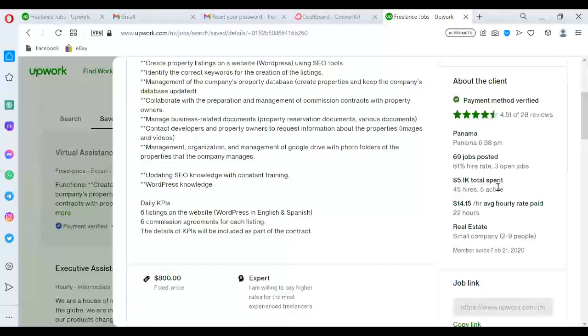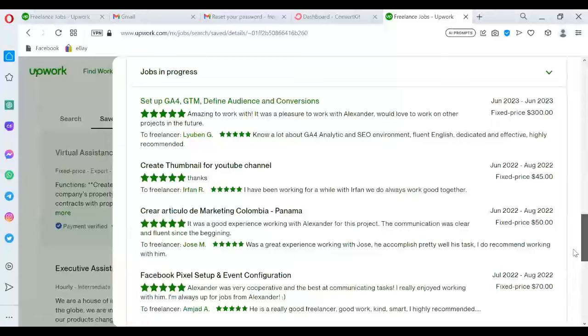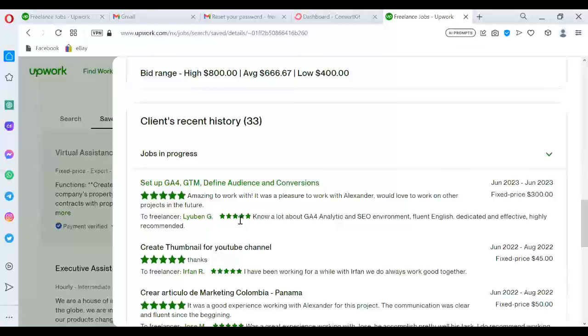So this is a good client, at least to an extent. They have a good hire rate. They've spent some money. They pay well, good to an extent. Then you can read what other people have said about the client. You can read them to also get the name. See, Alexander. Amazing to work with. It was a pleasure to work with Alexander. This one is the freelancer's review of the client, but the one above is the one the client gave the freelancer. So don't mistake that. If you see again, it was a good experience working with Alexander. So they mentioned the name twice. So that's the name of the client.